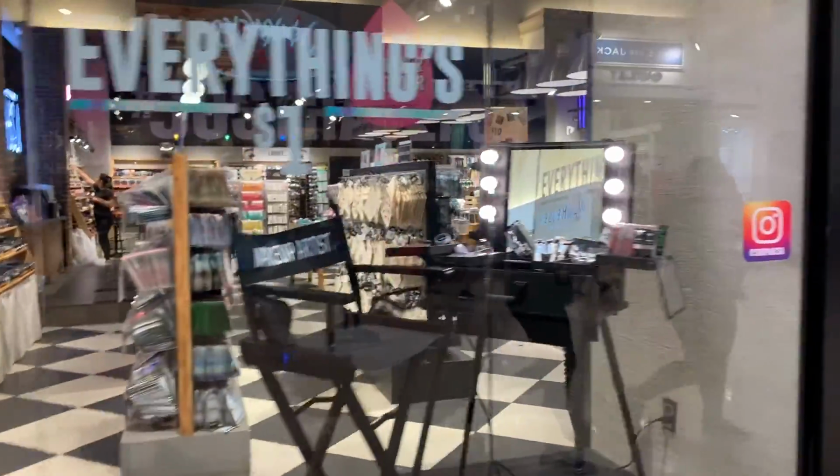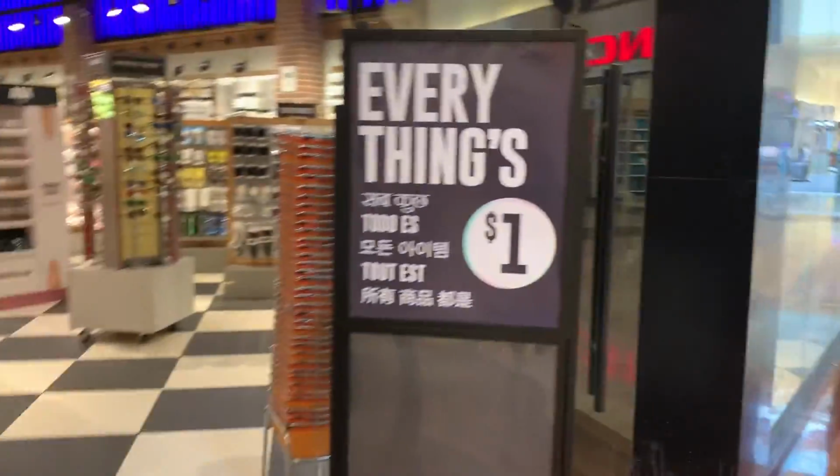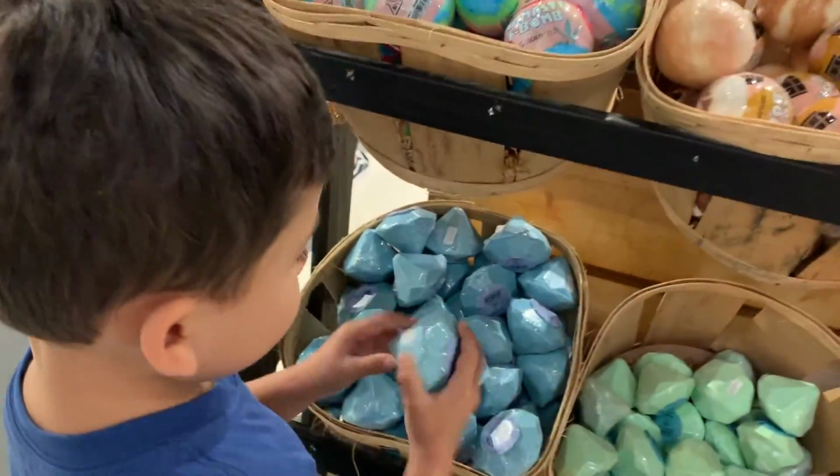Guys, look how cute. I love that little setup. Oh my god. Everything's $1. There's little bath bombs and stuff. Look at some little crystals.